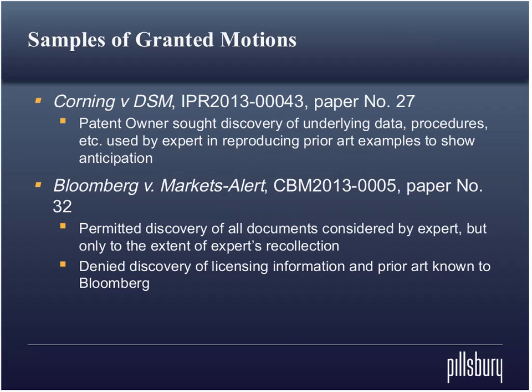I can't remember if it was a polymer or what type of chemical it was, and tested it and found that it satisfied the elements of the claims, and therefore their argument was that the prior art anticipated. DSM filed a motion for additional discovery and said, we want to know what the expert did to reproduce those examples so they can make sure that it was all done properly. And the board granted that discovery. It was very specific, specifically tailored and narrow, and they granted it.